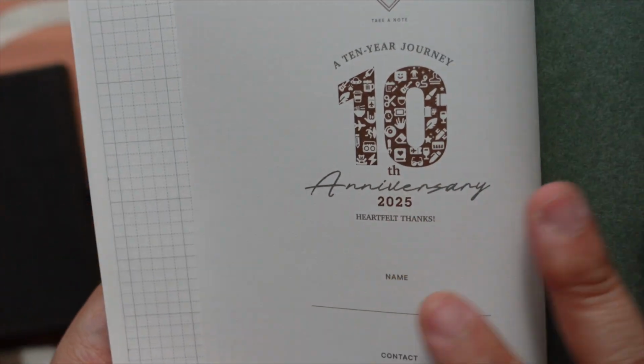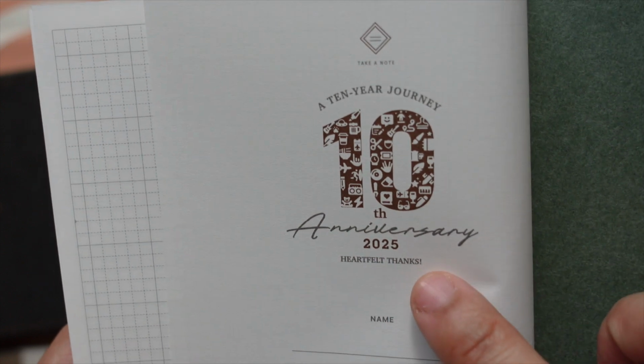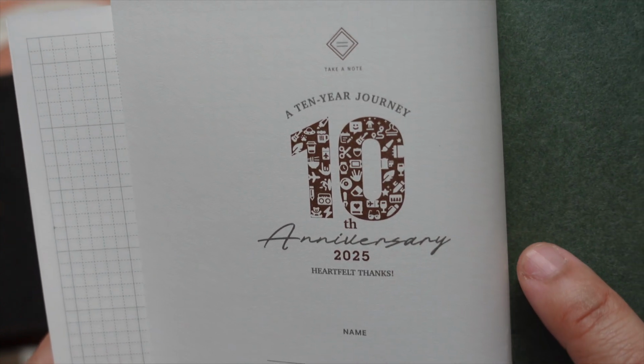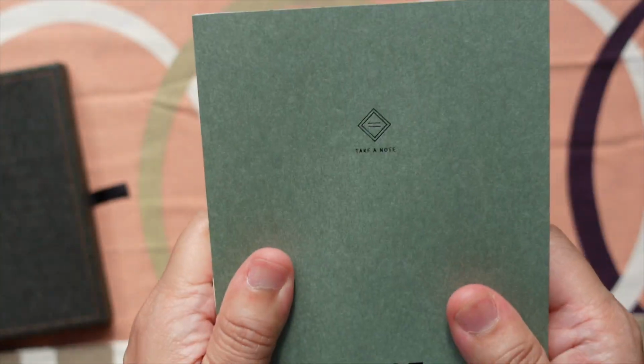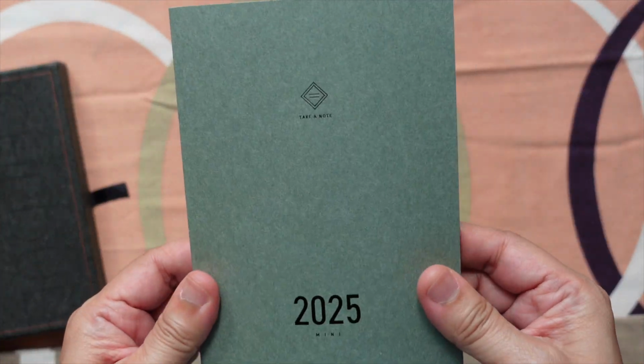This is basically just the weekly planner because there are not a lot of notes pages here. It's only 2 spreads of blank grid. It has a total of 255 pages, and at the end you have your nameplate. And coincidentally, 2025 is the 10th year of Take a Note, and that's it. Very simple, very no nonsense, no fuss, no frills.